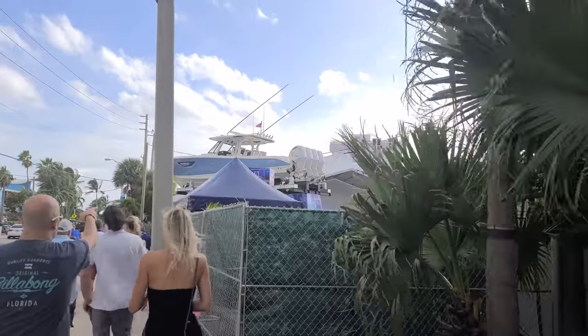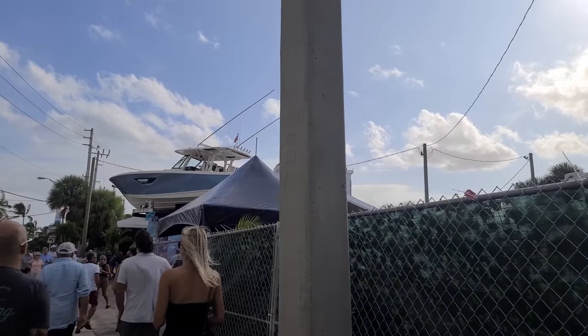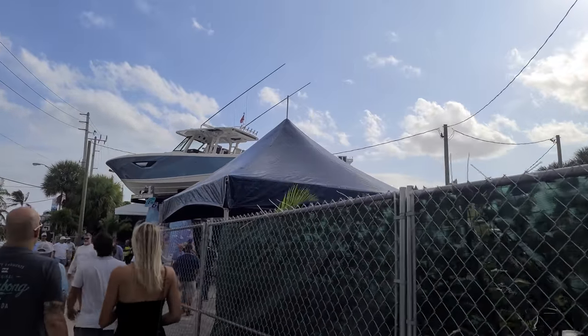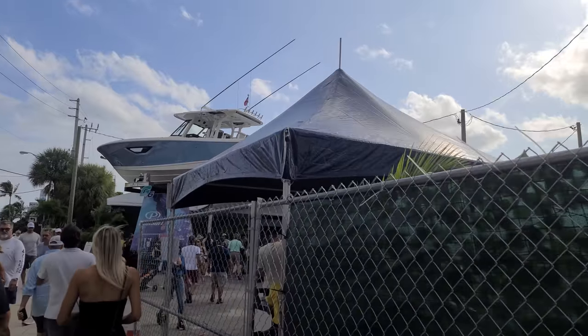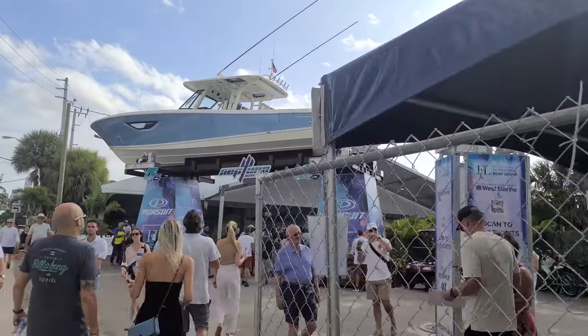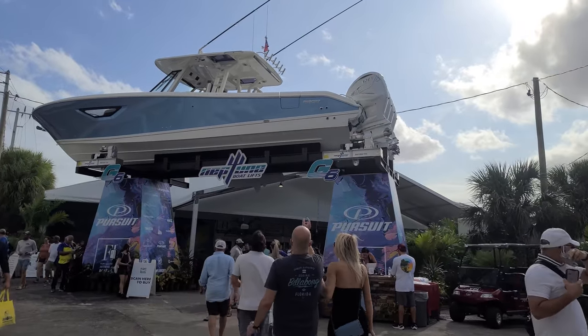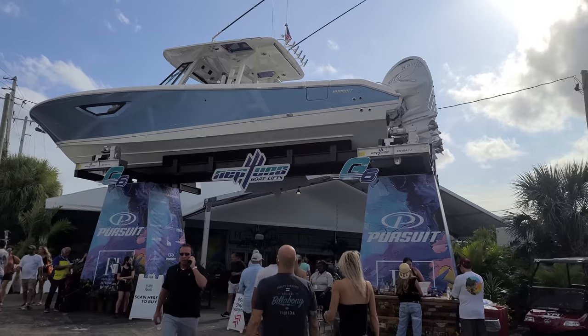Here's the main entrance. But don't think that there's just crazy prices. There's plenty of good options for parking. I believe that the city of Fort Lauderdale lot over here by Las Rosas might be a 20. I'm not sure. I wasn't able to confirm that. But I do know that the Broward County Convention Center, where we just came from, is $15, which I think seems like it's the best deal.